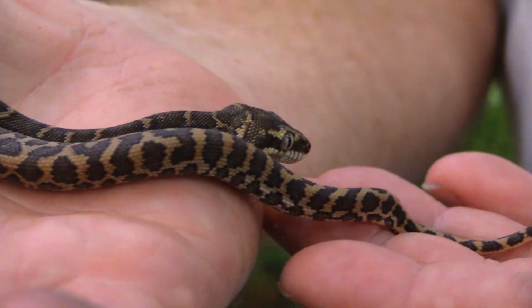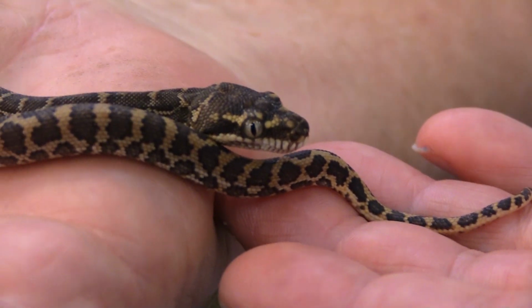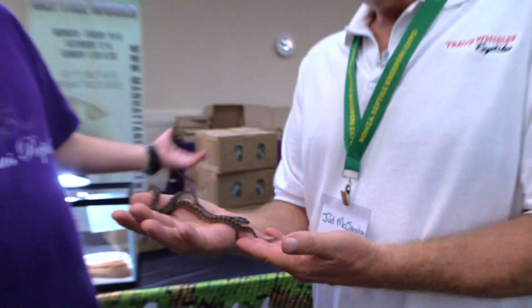Many climate changes throughout that giant island. Right, it's an amazing place. Now, when you talk about these two, we talk about the look being kind of similar to an Amazon tree boa, but this is an Amazon tree boa by nature to be biting the crap out of you right now.